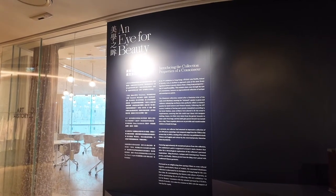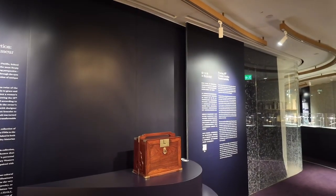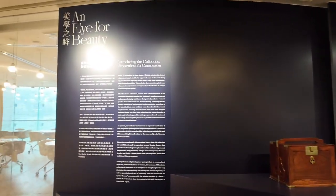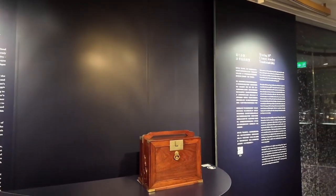Yes. And so we are more like walking through her lifestyle. Okay. And all these pieces, she would use in her daily life. Yes. And she is a fan of Chinese and Western culture. Okay. So you can see here we have some Ming Dynasty furniture. And then Western jewels and also Chinese jewels inside.